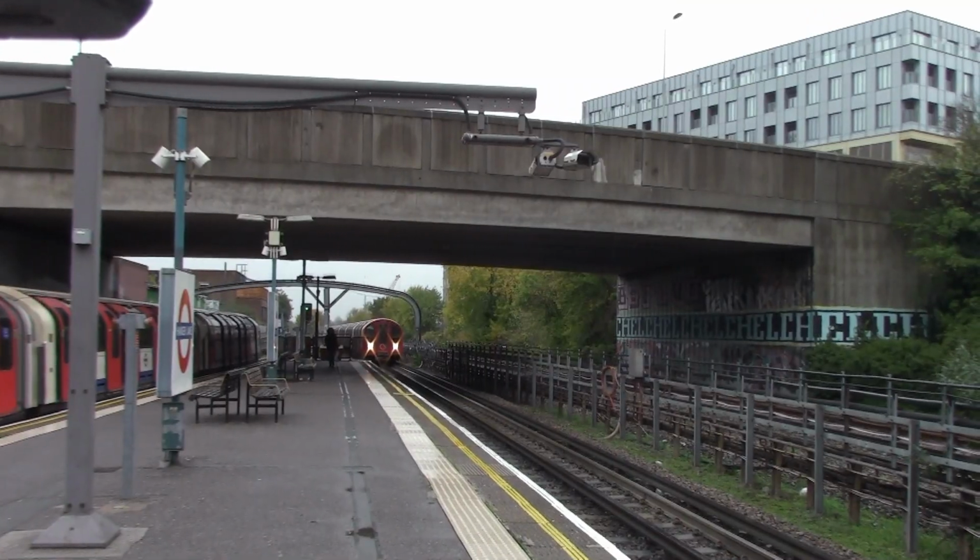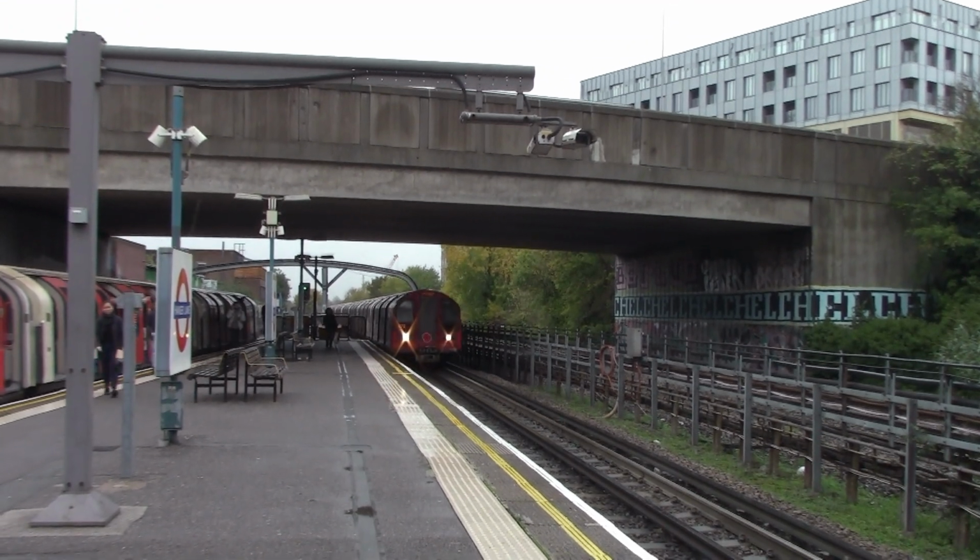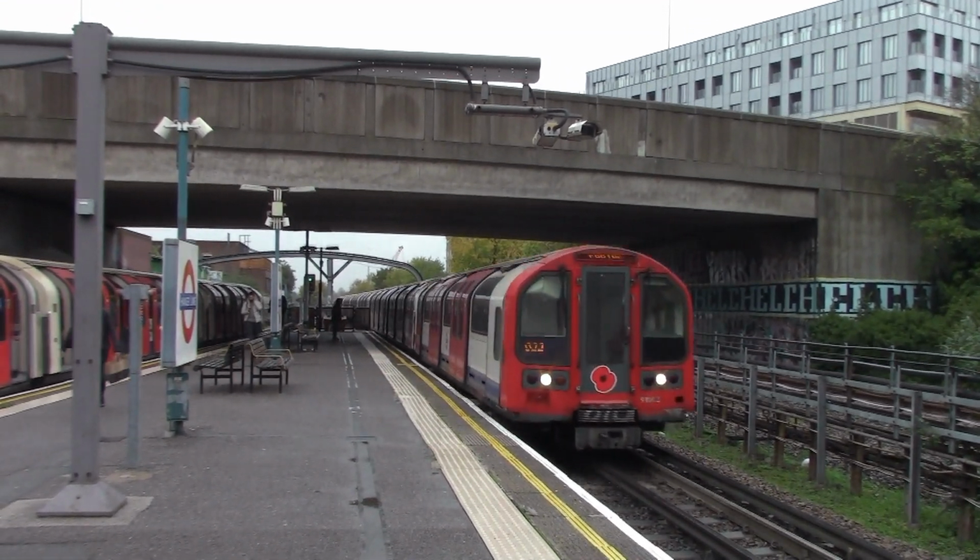So I'm going to head to North Acton or East Acton now, so we can get the first movement through one of those two tube stations.